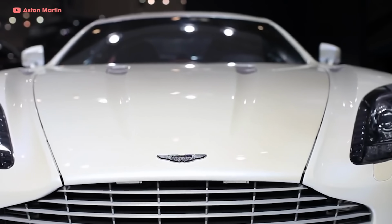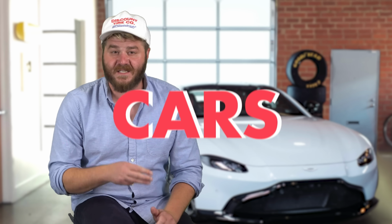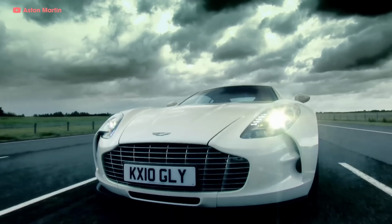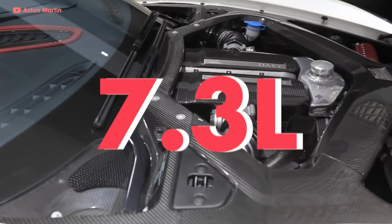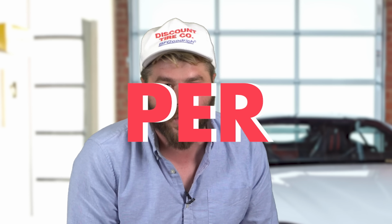But Astons were still selling well. And now that they were selling well, there was enough money to develop an uber expensive Aston Martin One-77. Production was limited to 77 cars. I have 3 of them, with price tags around 1.5 million bones. They were made with handcrafted aluminum body panels on a carbon fiber chassis, with power coming from a 7.3-liter V12 making 750 horsepower with a top speed of 220 miles per hour.